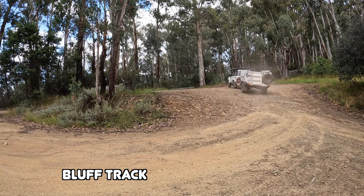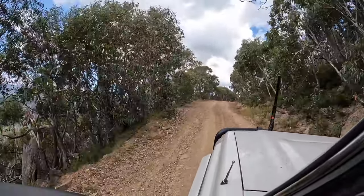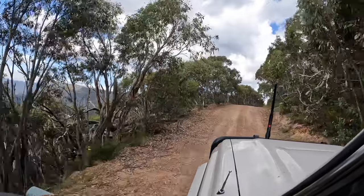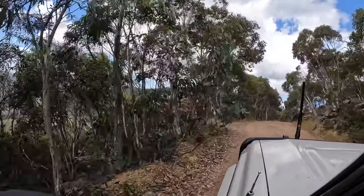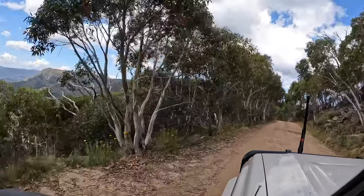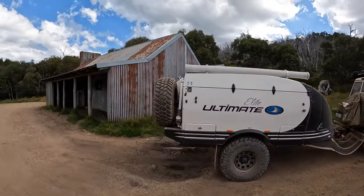Turned onto the Bluff Track, so heading up to Bluff Hut now. I don't know if we'll make Lovick's today, we'll see. We've sort of both had enough of driving now, so we'll get to Bluff Hut and see what it's like there. We're at Bluff Hut.